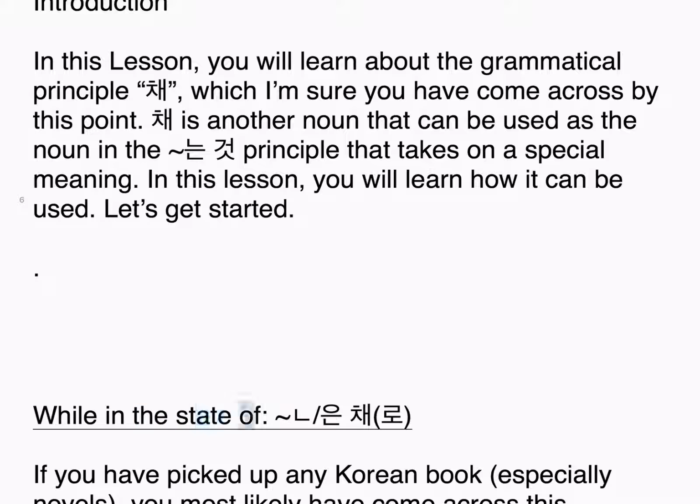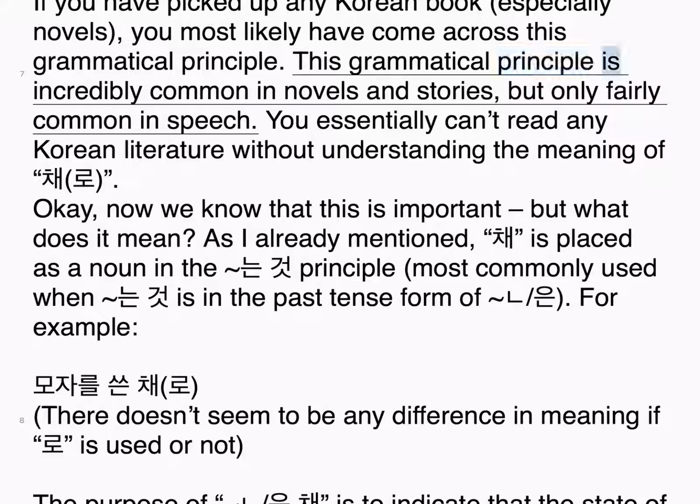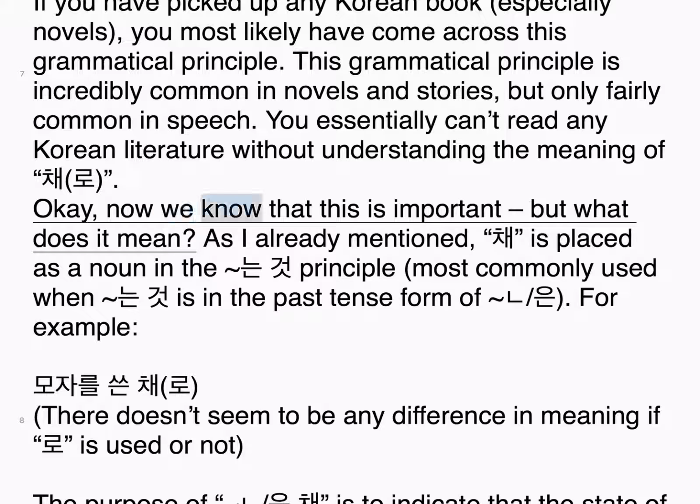While in the state of. 는 채로. If you have picked up any Korean book, especially novels, you most likely have come across this grammatical principle. This grammatical principle is incredibly common in novels and stories, but only fairly common in speech. You essentially can't read any Korean literature without understanding the meaning of 채로. Okay, now we know that this is important, but what does it mean?